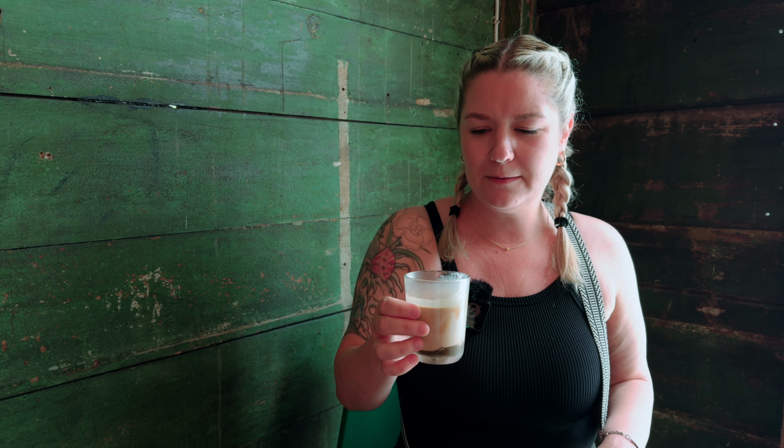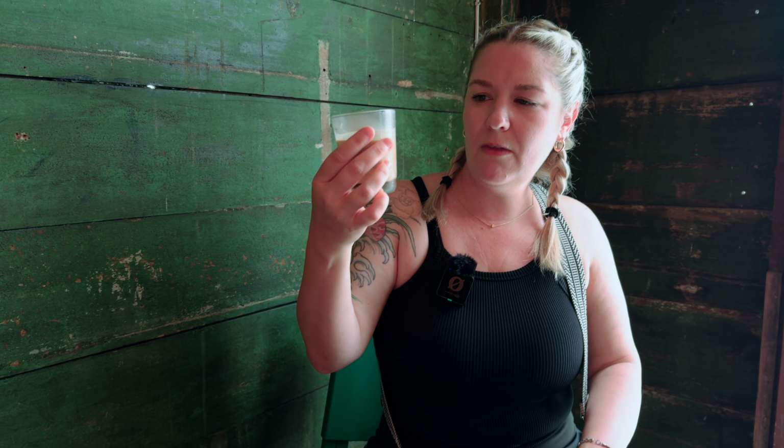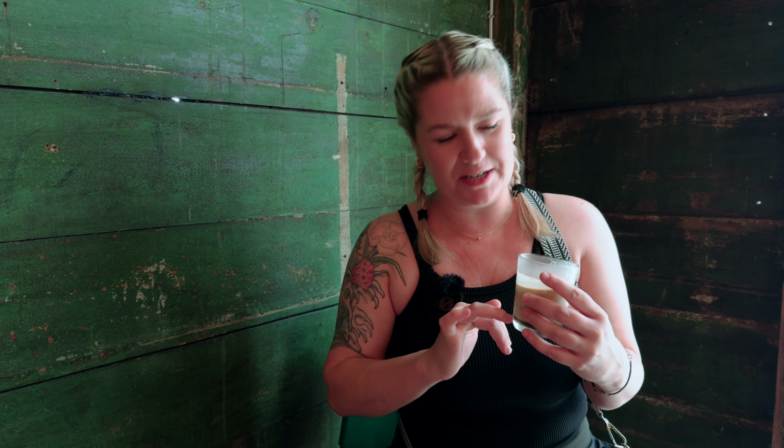Ooh. I like the espresso that's in here, it's very bitter, dry and bold. It's really good, and the milk's really creamy. It's not sweet. I thought it was gonna be like condensed milk, maybe, I don't know. Ooh, that is creamy and bitter. But I haven't gotten to the green tea part yet.